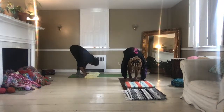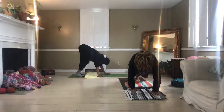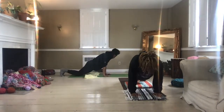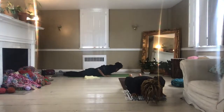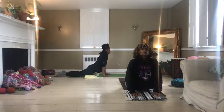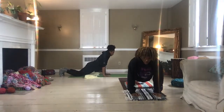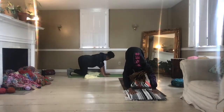We're going to place the hands to the floor, walking the hands up into your plank. Feeling strong here. With control, we're slowly going to lower down into the floor. Chaturanga rising up into up dog or cobra. Tucking the back toes, rising the knees up, pushing the hips up and back for another downward facing dog.